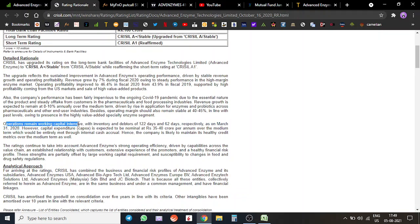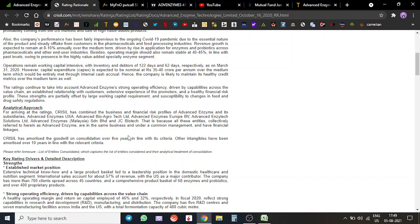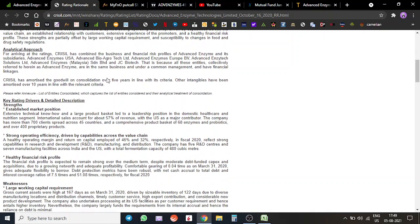Operation remains working capital intensive. Basically they churn their inventory in every 122 days, and they pay off their debtors in 62 days. Since they churn their inventory in a long time, it takes roughly around 4 months to churn their inventory. That is the reason why there is a lot of capital stuck in the inventory. However, the company is debt free, so they don't have any working capital requirement constraints as of now. Okay, so this happens to be one of the challenges right now, right?